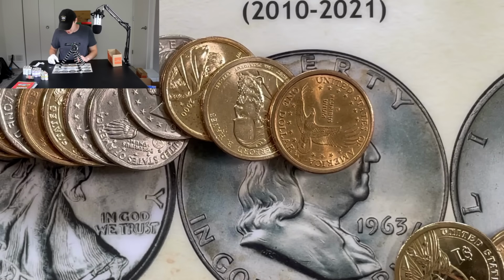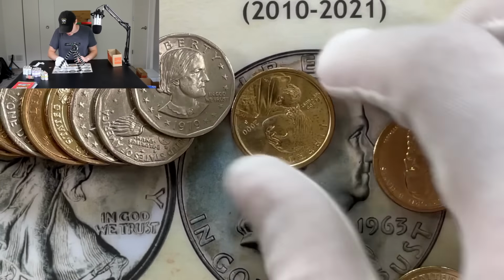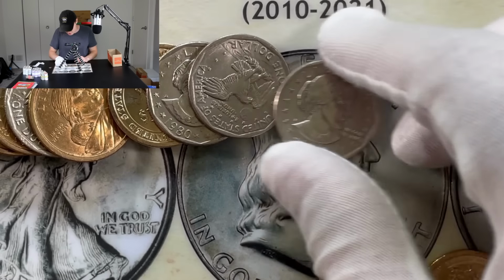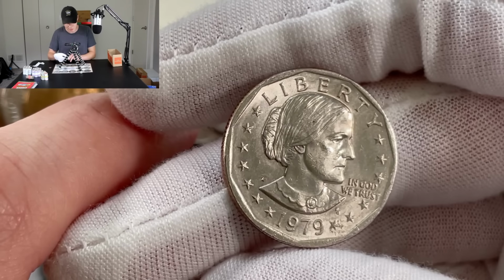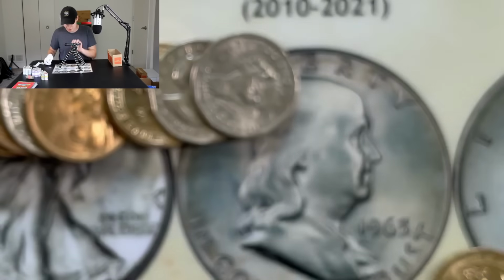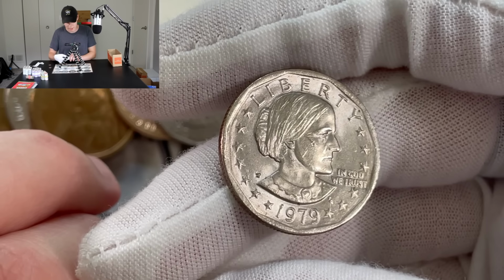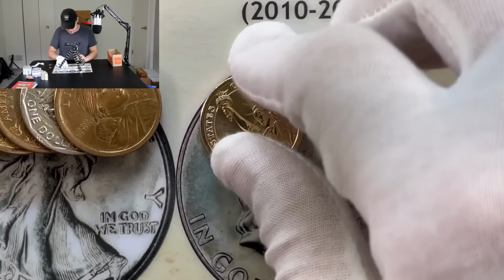Here we got a Susan B. Anthony. I think that's our first of those, which we're looking for 2002 and later. And you're gonna see a lot of 2000s. 2000P is a very common date. Here we go, we got 3 Susan B's in a row. This one is a 1979, and I believe that is a P. So we can check that for the wide rim. I am not too familiar with that yet, but I will just put all the 79 Philadelphias to the side so we can check them for a wide rim. So that's another one right there. We got a 1980 right here, and that's a 1980 Denver.